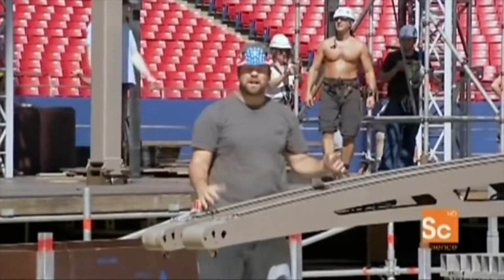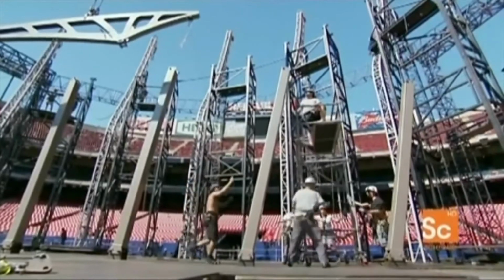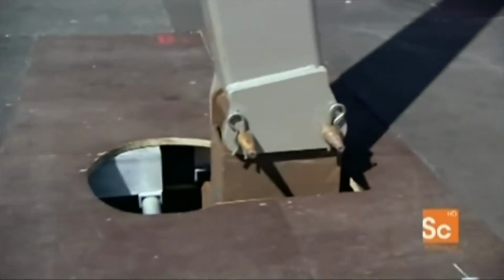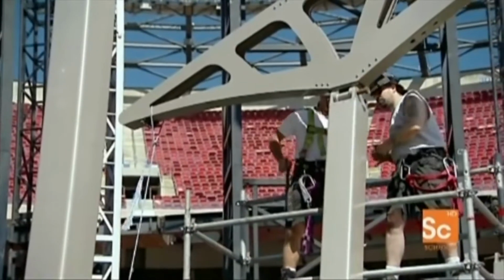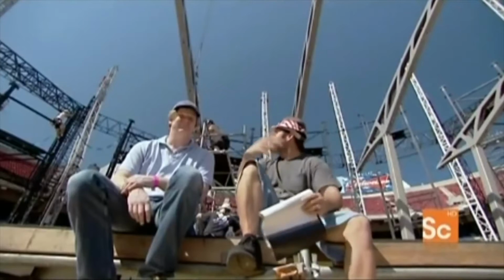This curved structure right here is called the roofette. They're gonna attach the roofette right there to the base frame center stage. Once the base frame and the roofette are installed, they're gonna attach the skin, or basically the roof. So in case it rains, Phil Collins won't get wet. So it's moving very fast.